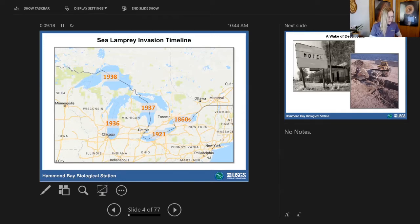So this was all an accidental introduction. No one purposefully introduced sea lamprey to the Great Lakes. Instead, humans built the canals. And once those corridors were opened, sea lamprey simply took advantage of them and swam into the Great Lakes on their own. So it was the Erie Canal, like I mentioned, that allowed sea lamprey to invade first Lake Ontario, and that was by the 1860s. And then sea lamprey were stuck there for decades until the Welland Canal was built.